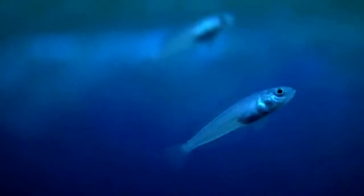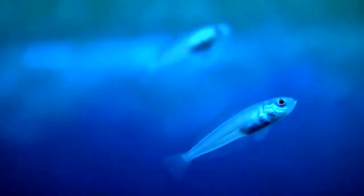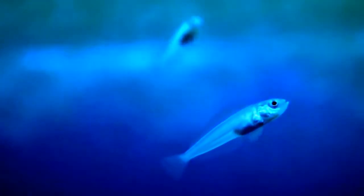You see all this big ice, but fish live right next to it, no problem. They make their own antifreeze in their pale blood. The ice isn't ominous to them, it's home.